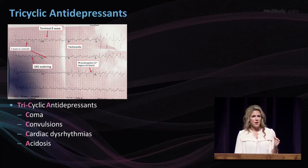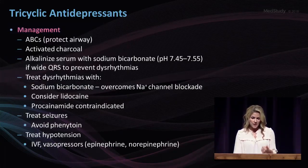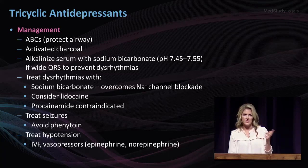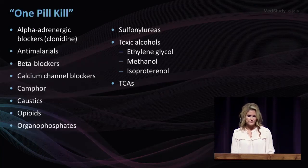One of the ways to remember these TCAs, tricyclic antidepressants, is three C's and an A: coma, convulsions, cardiac dysrhythmias, and acidosis. Management is largely supportive. ABCs, protect the airway, activated charcoal if it's appropriate. Alkalinizing the serum with IV bicarb, particularly if you're seeing cardiac dysrhythmias, can overcome that sodium channel blockade. Treat seizures with benzos, we want to avoid phenytoin in particular, and then you treat their hypotension with IV fluid and pressors.